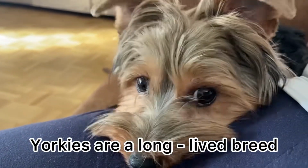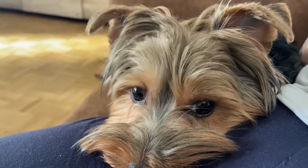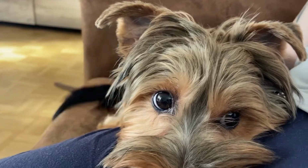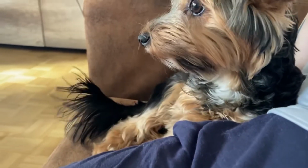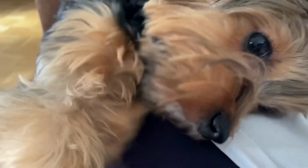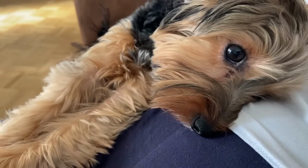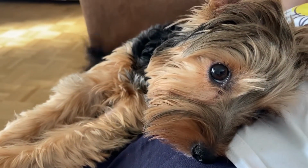Yorkies are a long-lived breed. Most toy breeds have a longer lifespan than larger dogs, although there are always a handful of exceptions to that rule. The typical expectation with this advantage for the Yorkshire Terrier is 12 to 15 years. Because injuries are the leading cause of premature death with this breed, you can help them to live a long and fulfilling life by taking some simple precautions.